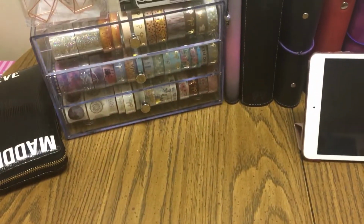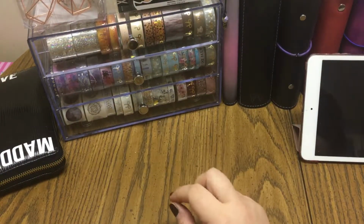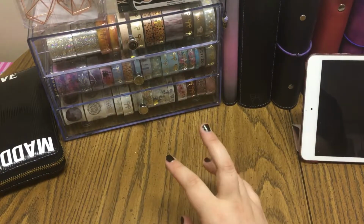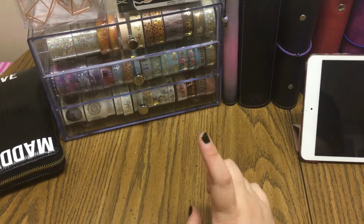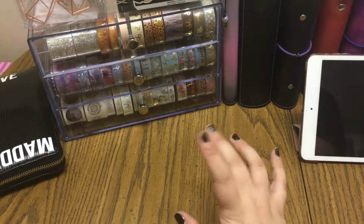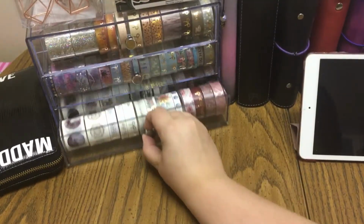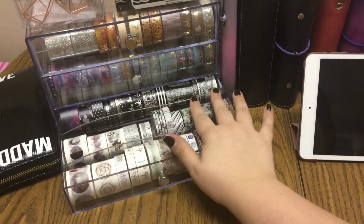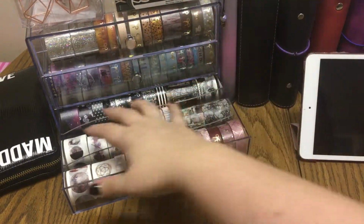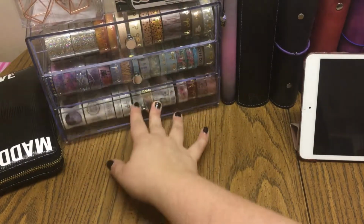I'm gonna have to move the camera a little bit so you can see the first favorite, which is here. Previously I was using a jar to house all of my washi, but I went to Hobby Lobby and found this and was able to use the 40% off coupon on it, and I am loving this thing.